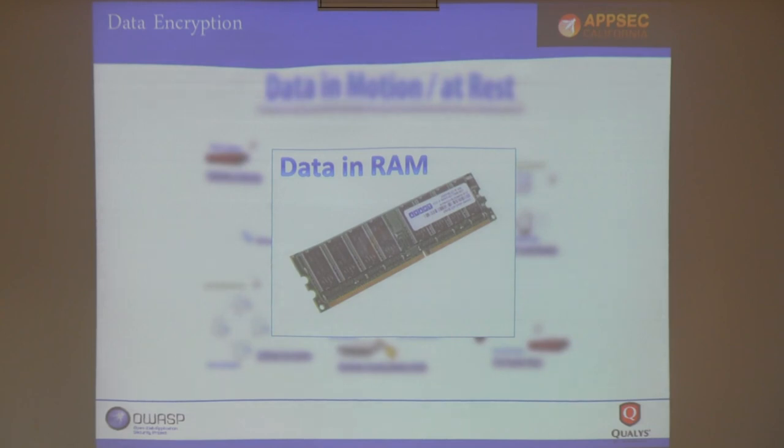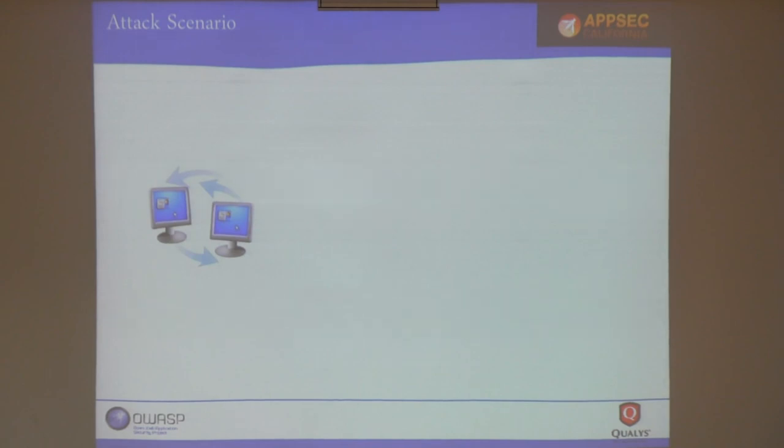Is this clear? Because this is the key point: although there are so many security things for encryption of data at rest or in motion, why is credit card data being stolen? Because in the RAM, before it is encrypted, someone has to read the data and someone has to encrypt it. So when I read the data and before I encrypt it, there are still a few milliseconds, a few CPU cycles where the data is still unencrypted. So what is the attack scenario?